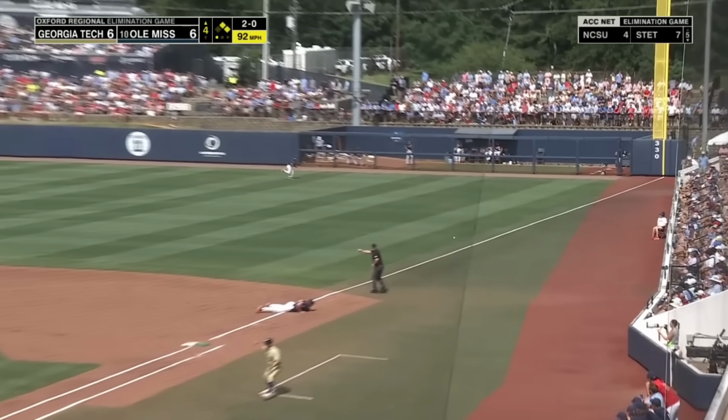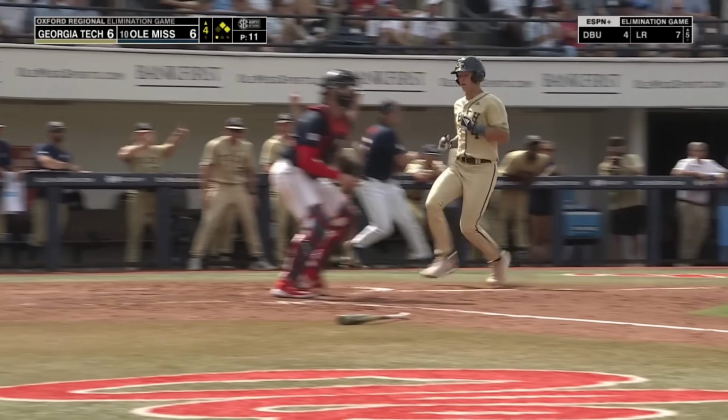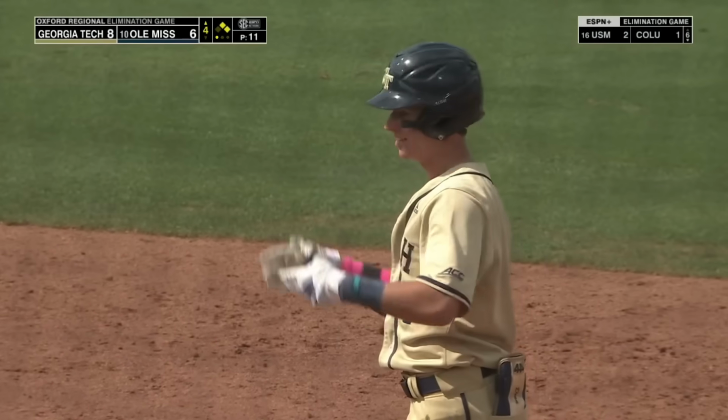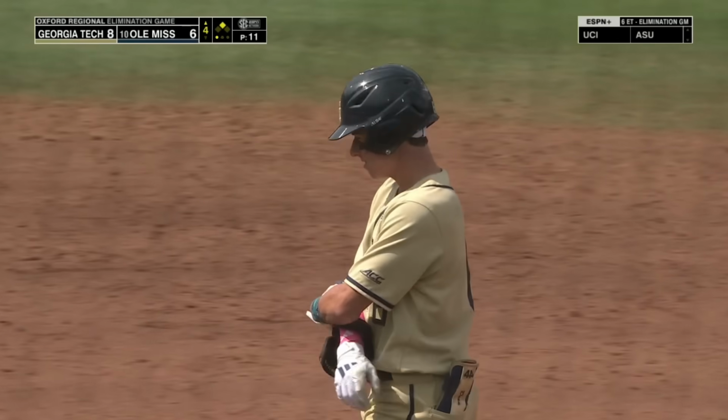2-0. Over the glove of Furness, down the line, out in right. This will give Georgia Tech the lead. One run is in. Hernandez is in as well. And it's 8-6. Georgia Tech on a 2-run double from Caleb Daniel.